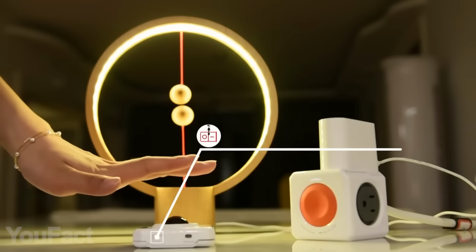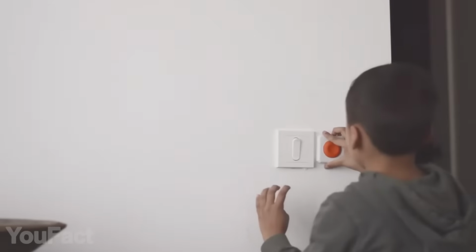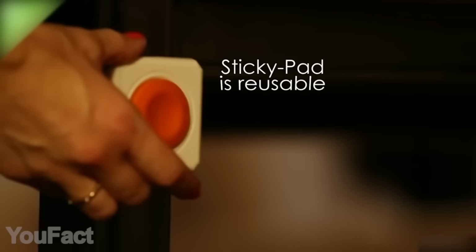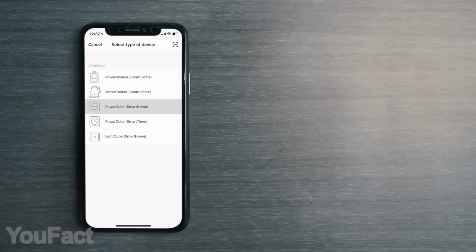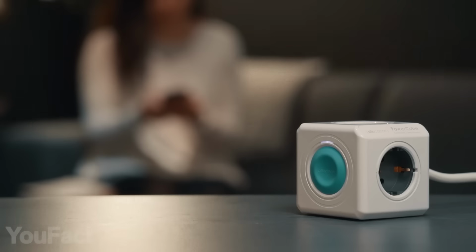Additionally, the cube can be paired with this cool remote control or even several ones. Setting them up is actually a matter of seconds. The adhesive on the back lets you put the remotes in the most convenient places. You can even step on them when your hands are busy. Using the dedicated mobile app, you'll be able to create personalized schedules, shortcuts, and automations for each cube.